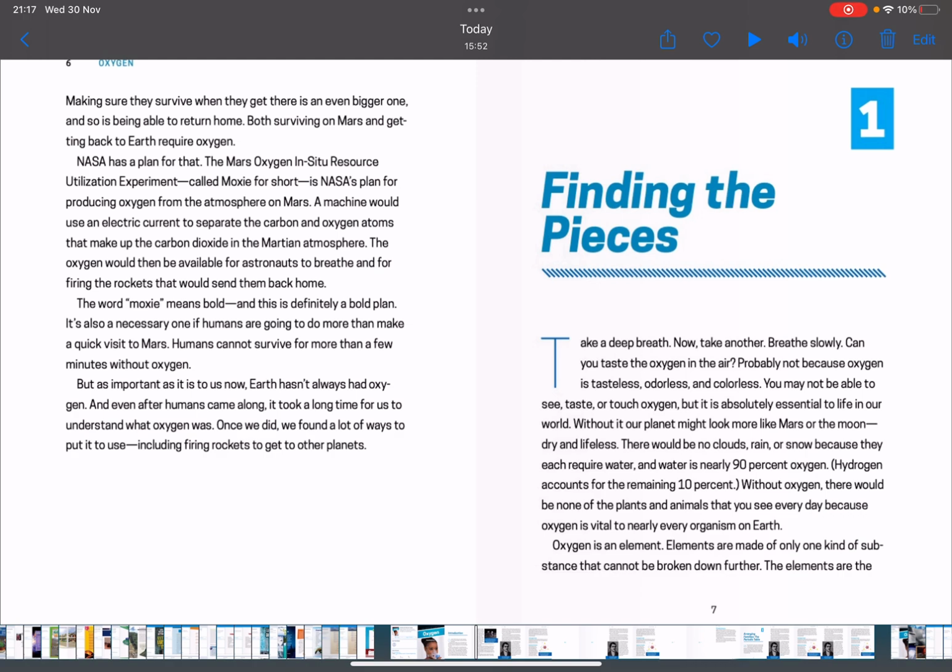The Mars Oxygen In-Situ Resource Utilization Experiment, called MOXIE for short, is NASA's plan for producing oxygen from the atmosphere on Mars. A machine could use an electric current to separate the carbon and oxygen atoms that make up the carbon dioxide in the Martian atmosphere. The oxygen would then be available for astronauts to breathe and for firing the rockets that would send them back home. The word MOXIE means bold, and it is definitely a bold plan. It's also a necessary one if humans are going to do more than make a quick visit to Mars.